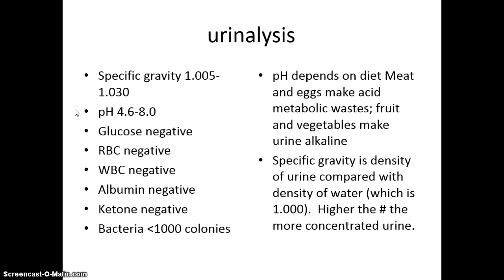The UA is the last thing we'll talk about, and as we look at the UA, most of the things should be negative. We should not have glucose, red blood cells, white blood cells, albumin, ketones in a UA. We collect a UA with a midstream or a sterile cath.